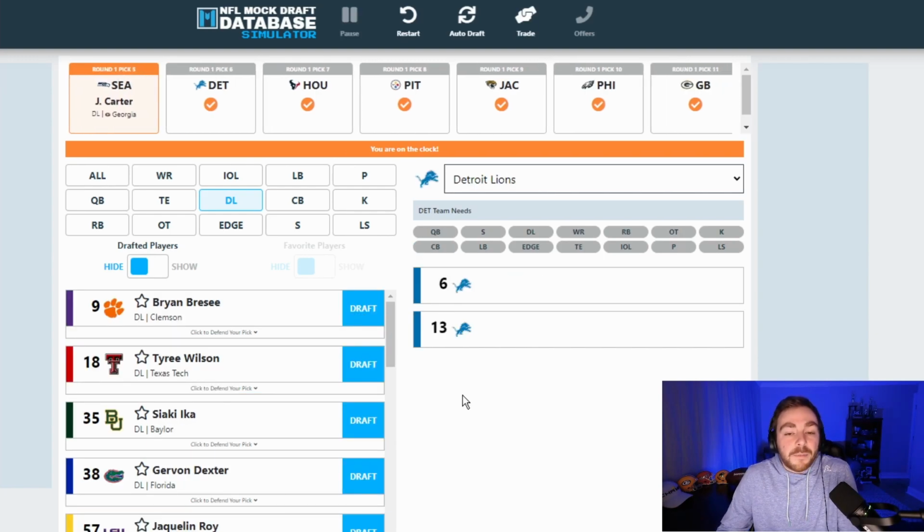Your front seven's not bad in Seattle, right? It's not horrible, but could get a lot better. Jalen Carter, powerful player. Really flexible, elite change of direction skills, extremely explosive. He gets low off the snap with initial quicks, and he plays with great leverage. And again, the power just devastates opponents all over the place.